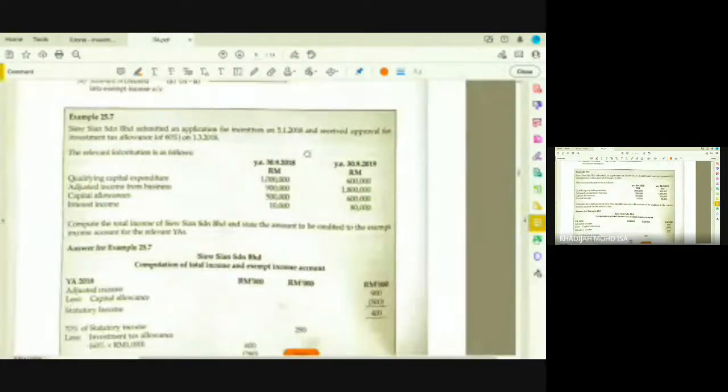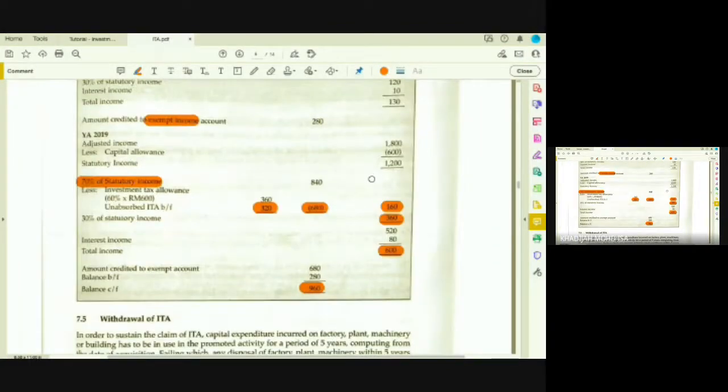While in 2019, you have income of 1.8 minus CA of 600, statutory income is 1.2, then you compute 70% of 1.2. 70% is 840, and then you compute your ITA. In 2019, your capex is 600, so 600 times by 60% is 360. So the 360, 60% is the current year ITA, all right?